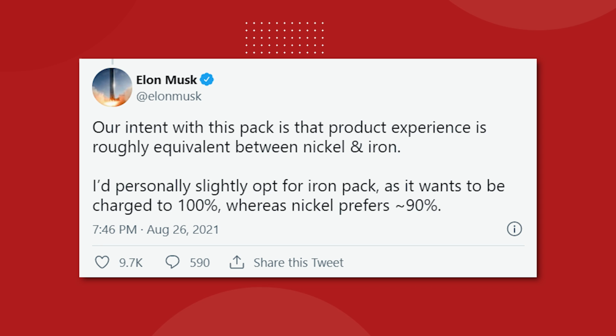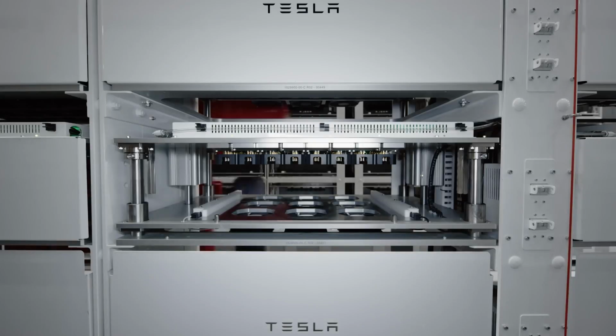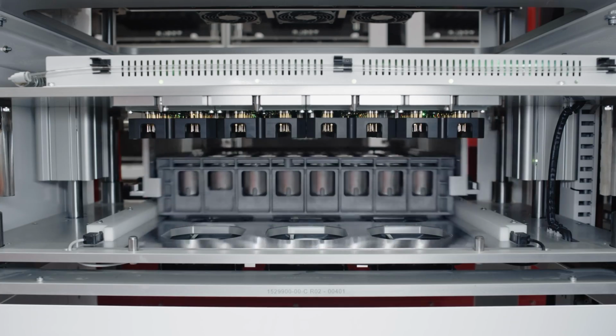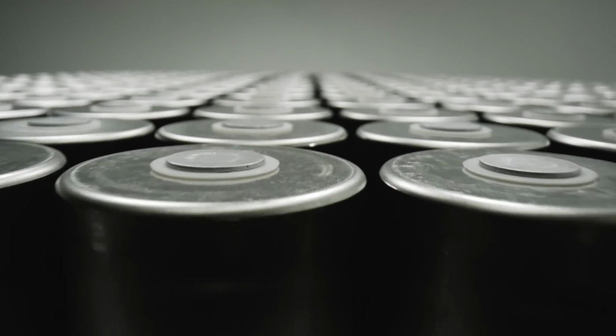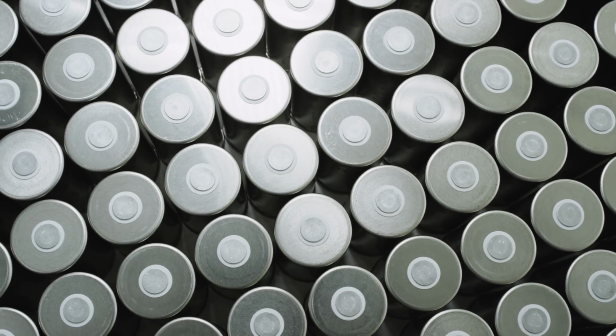Elon Musk responded to the announcement on Twitter, writing, "Our intent with this pack is that product experience is roughly equivalent between nickel and iron. I'd personally slightly opt for the iron pack as it wants to be charged to 100%, whereas nickel prefers about 90%. LFP batteries are also known to have a much longer cycle life than traditional lithium-ion batteries, meaning that they can be charged and discharged more times before the battery starts to degrade."